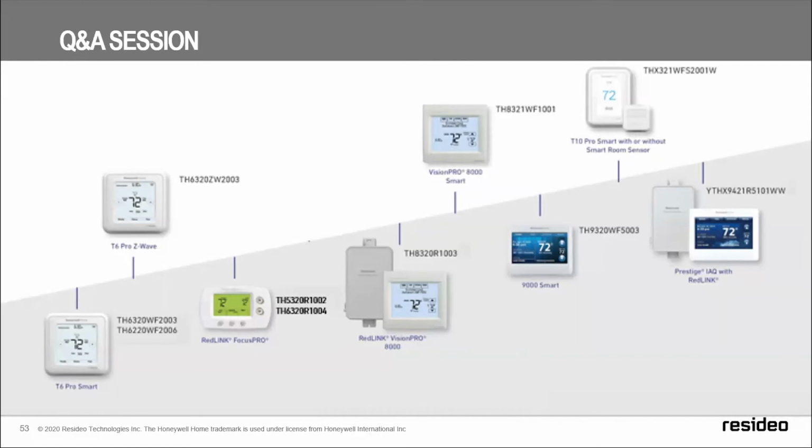Can the RedLINK 2.0 with an EIM, so a configured Prestige IAQ or the Vision Pro 8000 with the EIM, utilizing the RedLINK Internet Gateway, can we get that on the Honeywell Home app, or is it just still strictly the TCC? Today, that one is strictly the TCC, but that will eventually move into Honeywell Home. Hopefully we're not that far away on that, but that's the last piece. Keep in mind that all of your Wi-Fi versions do now, you can import TCC directly into your Honeywell Home. Okay, great.